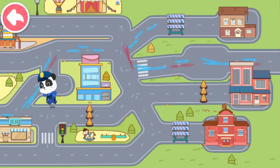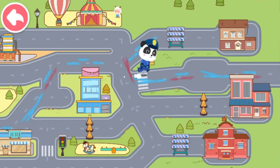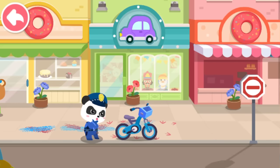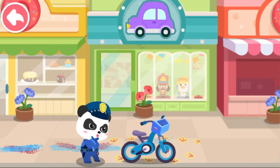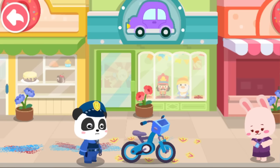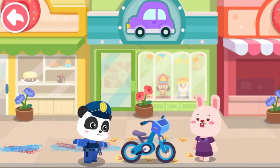You can't go through this road. The tire tracks have disappeared. Huh? This is the bad guy's bicycle. There are a lot of footprints by the bicycle. Hi, Auntie Rabbit. Do you know who passed by just now?